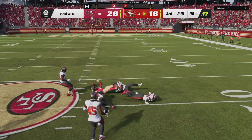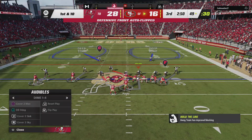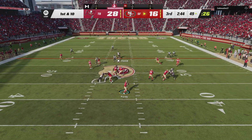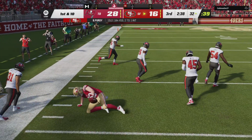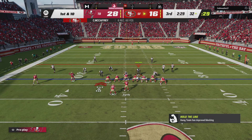There's a ball thrown right side and complete. And he'll be taken down, but not before they work it across midfield. Throwing here, Purdy. He stiff arms him, and he'll wind up getting this to the 32. A play that started at the 16, and that's how many yards they get. First down.